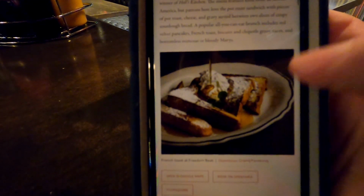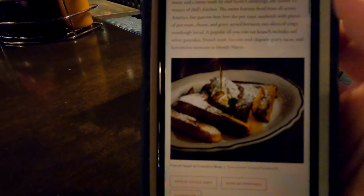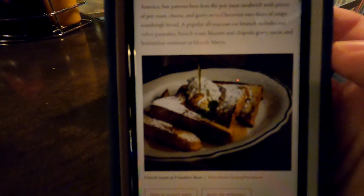And I think maybe that is the French toast specifically. Oh, they also have all-you-can-eat brunch. I didn't even know that. I didn't see it on the menu, so maybe that's changed. Maybe that's not currently the case, but I'm excited to dig in and let you know what we think.